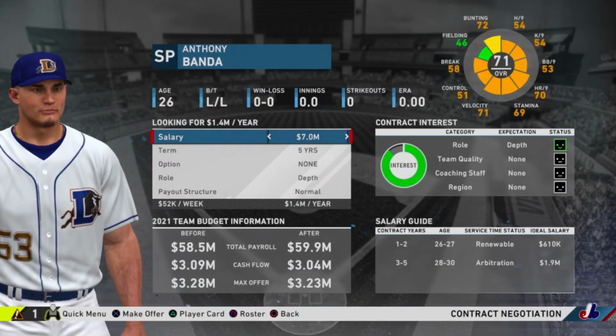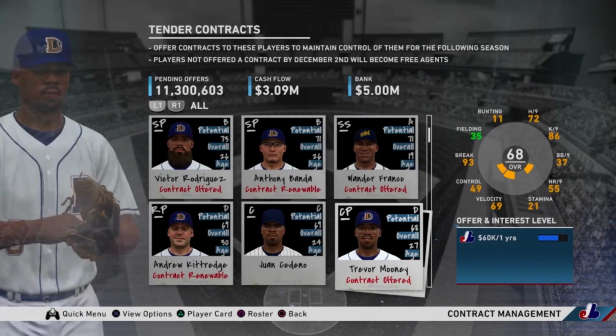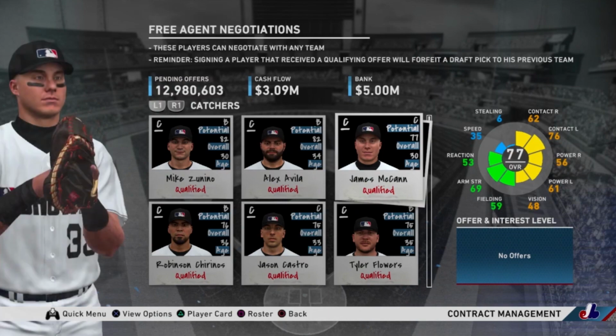Right here, I'm just going super fast. I'm just kind of signing everyone back. This guy, Anthony Banda, we decided just to let him walk. But I didn't really do anything big here. Everyone was just young, minor league guys we signed back.